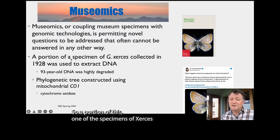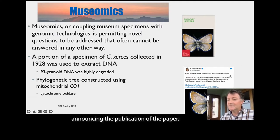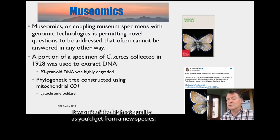So a portion of this, one of the specimens of Xerces blue held at the Field Museum in Chicago was collected. So the original specimen was collected in 1928. DNA was extracted from that in their paper. In fact, here we have one of the authors, Dr. Corrie Moreau. This is a tweet she put out announcing the publication of the paper. They acknowledged that in the 93 years since the specimen was collected, the DNA had degraded. It wasn't of the highest quality.